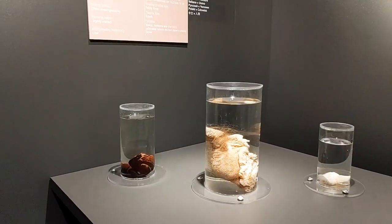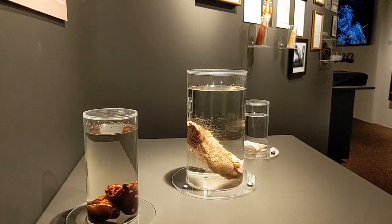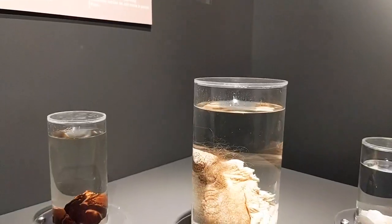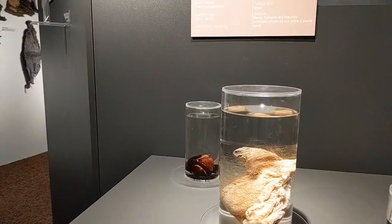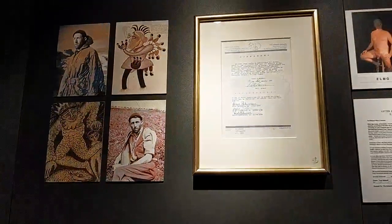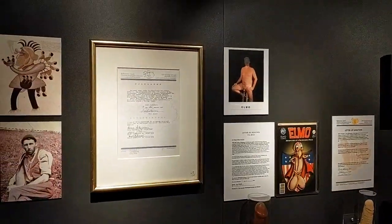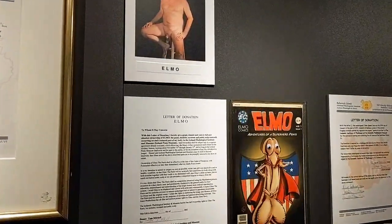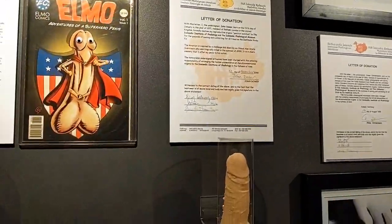So that's the only specimen of humankind that we have here. Not sure if I should zoom. Well, this basically gives him the best view. And there are several people that have donated their members to the museum. And they have written it up that they will donate, but now the museum has stopped taking donations unless you leave a sample.